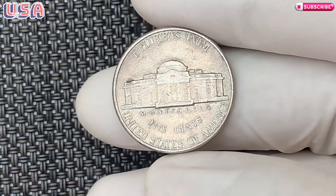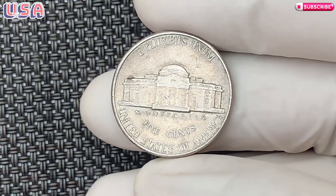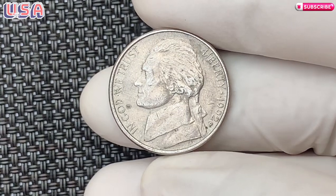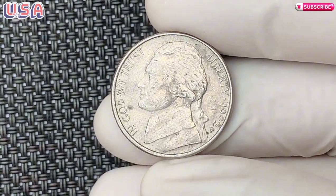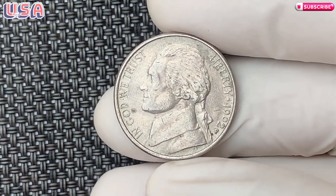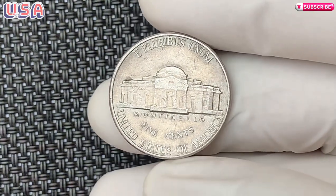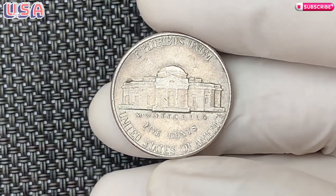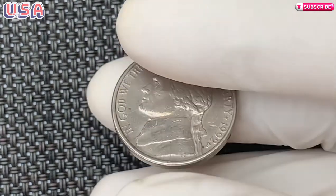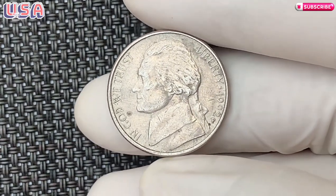Mint marks play a significant role in determining a coin's value too. The 1992 Jefferson nickel was minted in multiple locations across the United States, which means it could have one of several different mint marks: P for the Philadelphia Mint, D for the Denver Mint, and sometimes even S for the San Francisco Mint. While all mint marks can add some value to the coin, it's important to note that some of the mint marks are rarer than others. A 1992 nickel from the San Francisco Mint with an S mark can be particularly valuable, especially if it is in pristine condition or features a rare error.